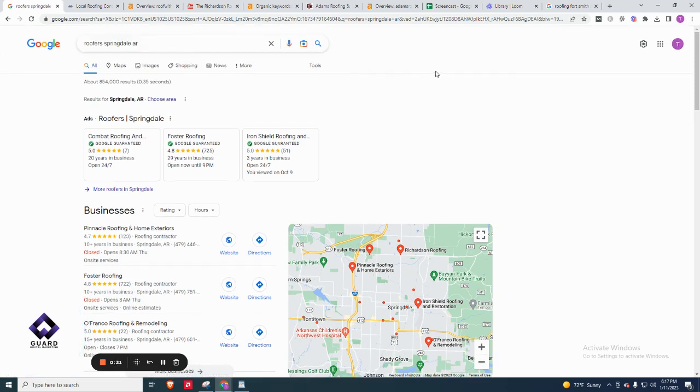So I've typed in "roofer Springdale, Arkansas," which is what we consider a buyer intent keyword. People are going to search something very similar to this, if not this exact keyword, when looking for a roofing company in this area. Now, the main takeaway here is to get on the first page for as many of these different sets of keywords as possible to increase our exposure and the leads that you can get through a Google search.